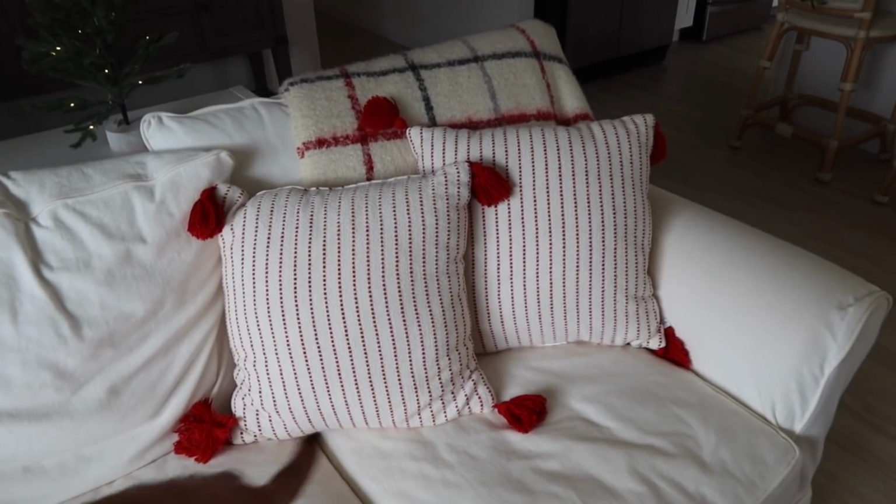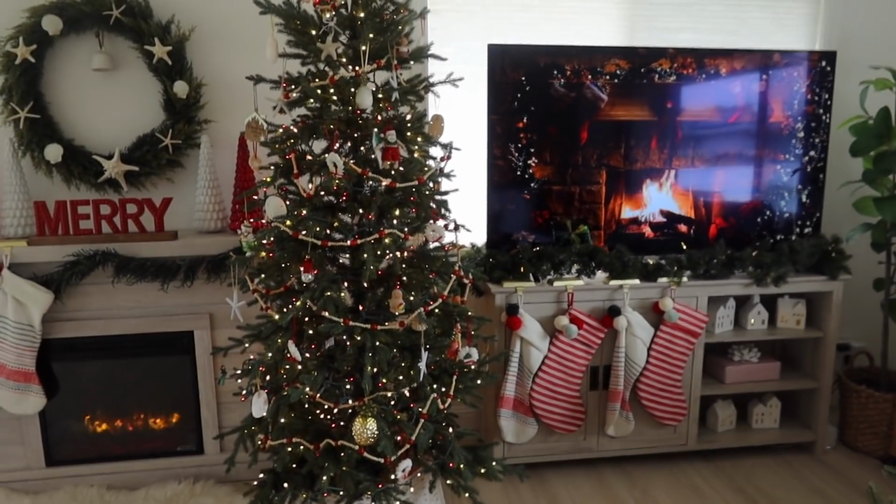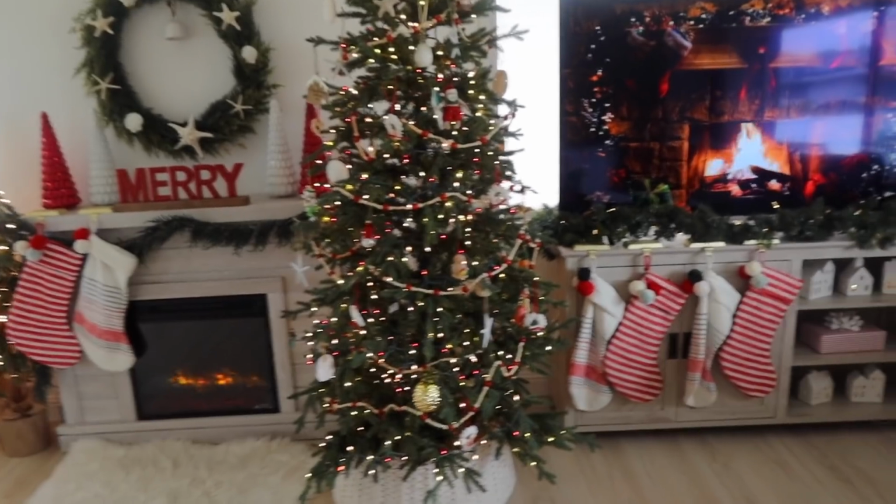I don't think I said, those pillows are from Joanna Gaines' line. I got them last year. And I'll do the kitchen in a minute, but I figured I would just kind of keep going in this little corner here, this little wall of the room, I guess I should say.